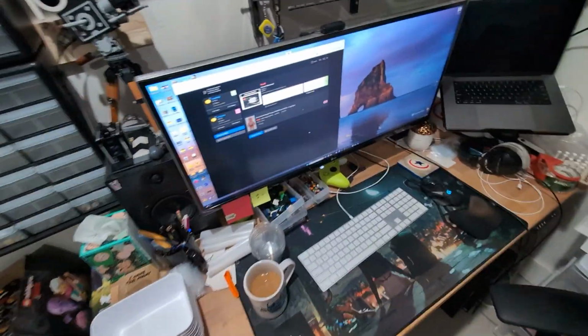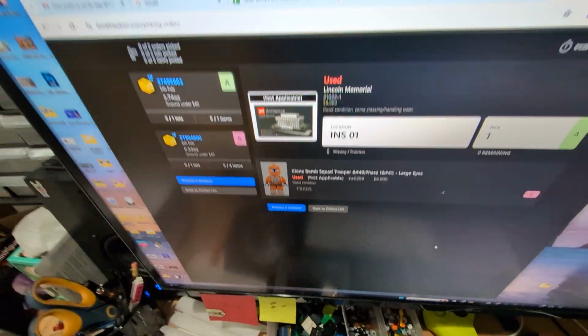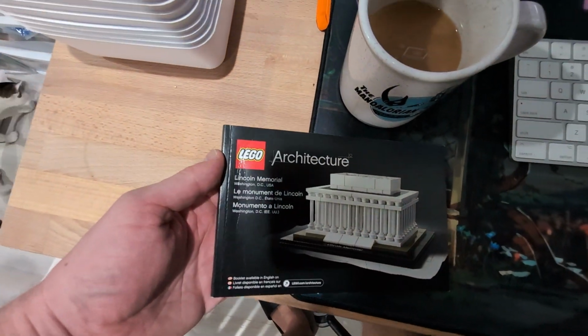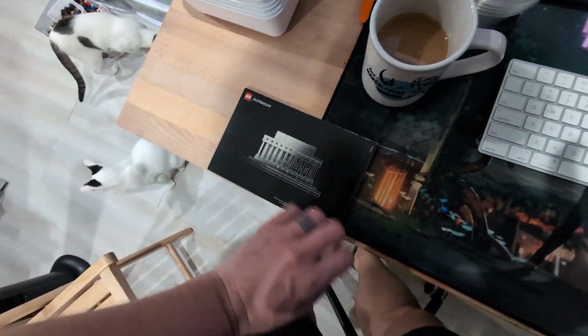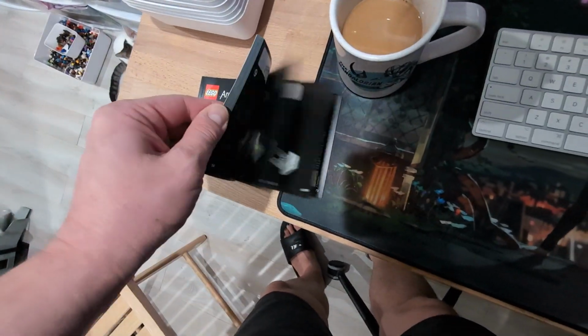Good morning. It is February 7th. Packing 2 orders I have right now, which each have 1 lot. First one is this instruction manual. Not too bad, being sold for $5. Just some creasing there, which I noted there's some creasing handling work, but otherwise it's really nice shape. Hard to complain about that.